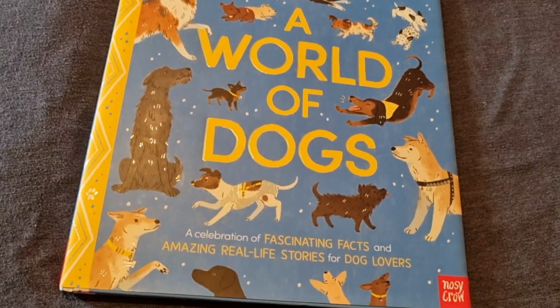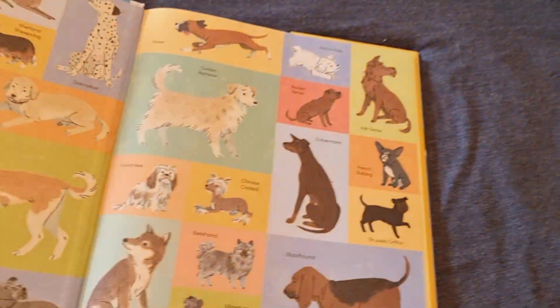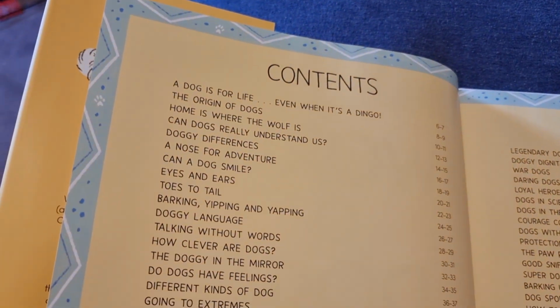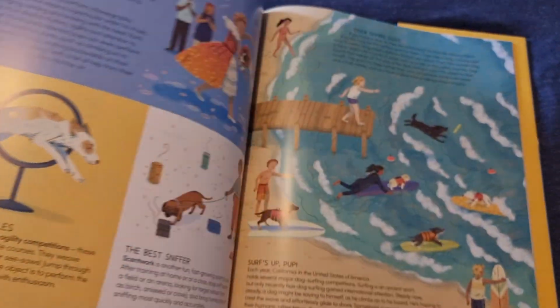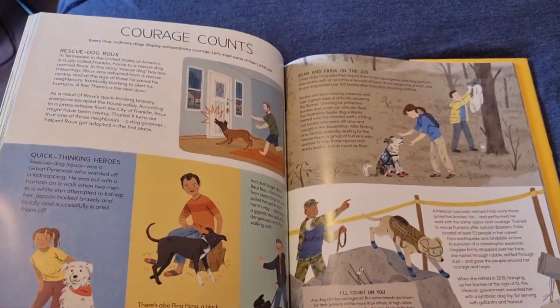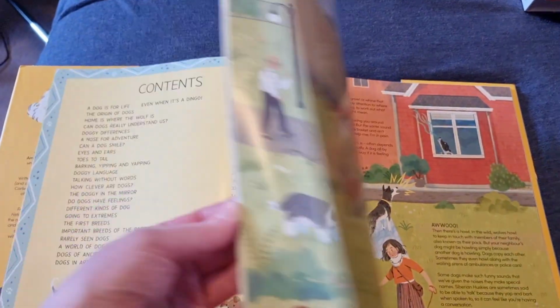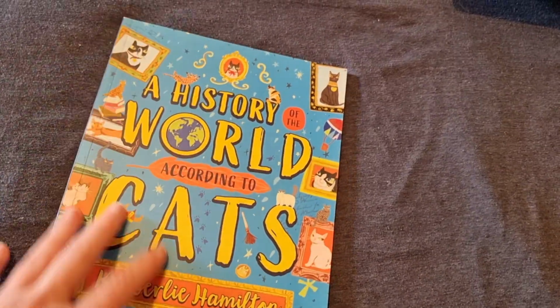A World of Dogs, a celebration of fascinating facts and amazing real-life stories for dog lovers. And this has got our chapters. I'm really excited for us to read this one as well. We have read some of this, but not all of it.